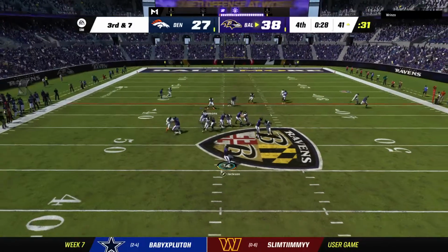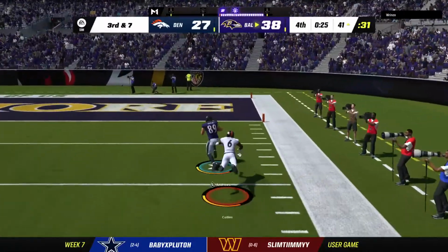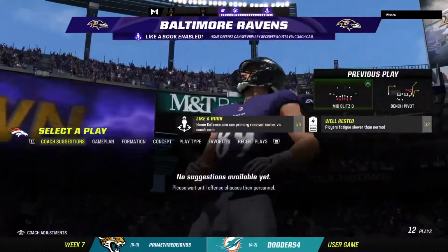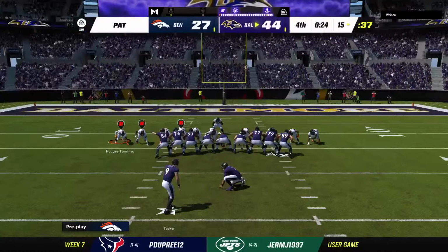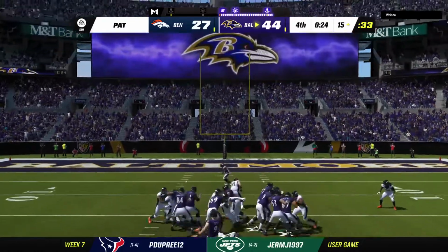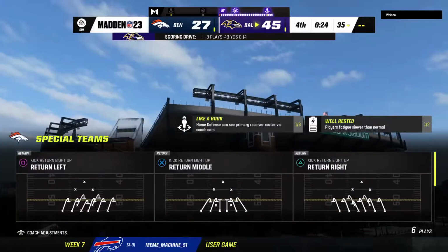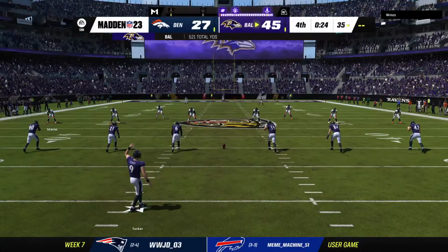Jackson from the shotgun. He's going to have the 1st down and more than that. And all the way in for a Ravens touchdown. Mark Andrews, 41 yards. And the Ravens have pretty well put it away here in the 4th quarter. Tucker with the extra point, and the lead is up to 18 now.